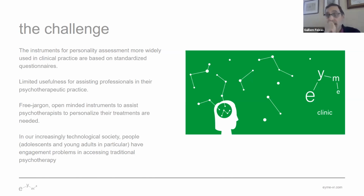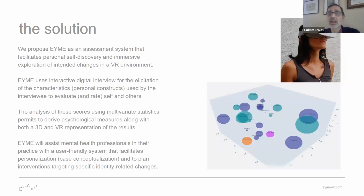And also, we have a tremendous barrier with young people. They are much closer to technology, and sitting face-to-face with a psychotherapist is something that they sometimes don't feel comfortable with. So somehow we need to incorporate technology into the psychotherapy process. We propose AMI as an assessment system that facilitates self-discovery and self-transformation using the immersive properties of virtual reality.